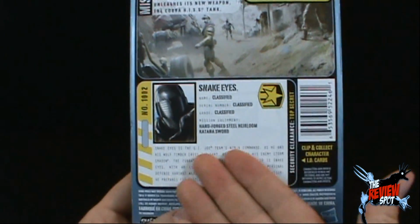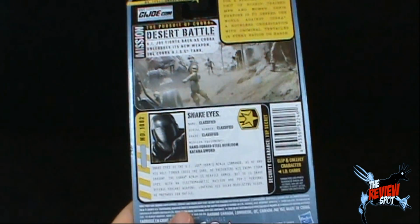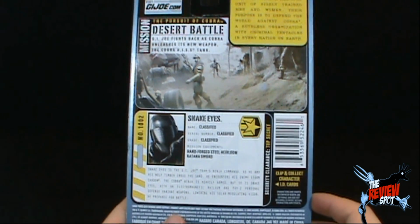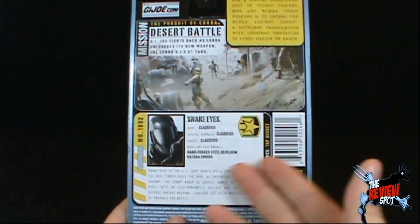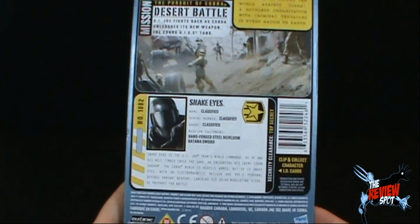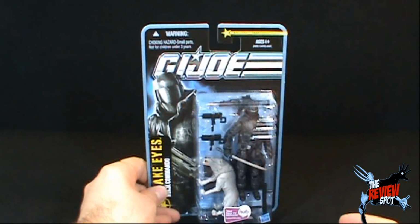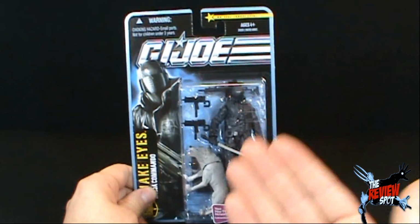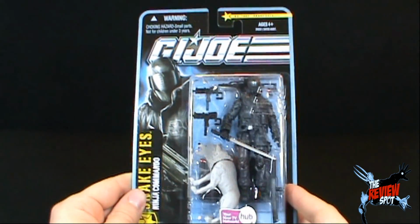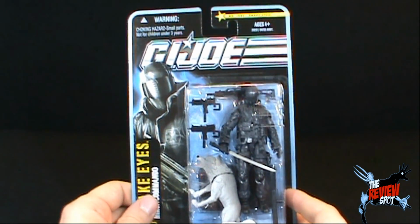The way they actually do the read up here on Snake Eyes, it sounds less like he's a ninja and more like he is a soldier. Shame that they've changed the file cards too and not gone the classic file cards, but all things change in life. Looking forward to getting this guy open. I have been looking forward to getting these guys open. So let's start these. We'll open up Snake Eyes here, and I'll tell you what my early opinions of this line are so far. There's lots more to come, guys.